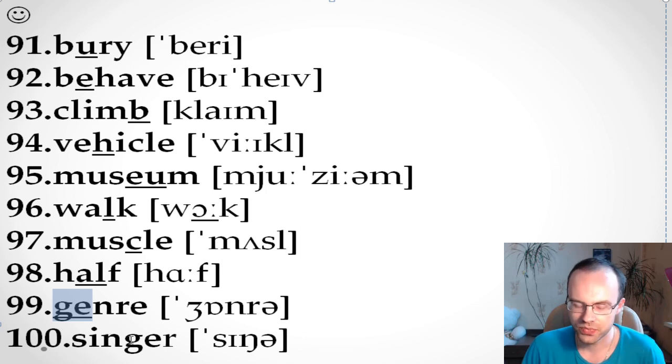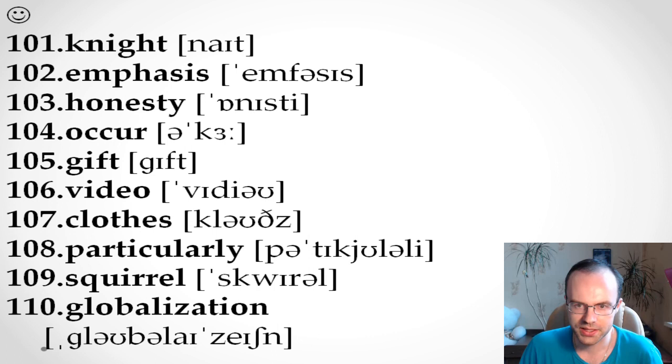It isn't singer, we normally pronounce it another way, sinner. Right. Okay, so bury, behave, climb, vehicle, museum, walk, muscle, half, genre, sinner. Okay, so next. It isn't knight, it's night, like knife, yeah? If we have the combination K and N, it's like night, knife. It isn't emphasis, it's emphasis.